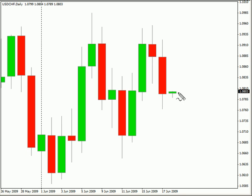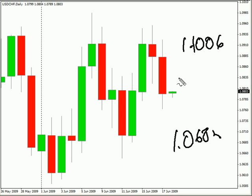Switching to the US Swiss, this pair moved down. It is moving sideways overall. We are looking for this pair to potentially move as high as 0.1006, possibly as low as 1.0682. Look for some resistance around 10900 and possibly hitting some support at 1.0762.